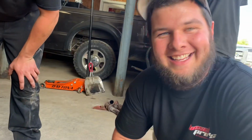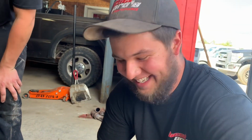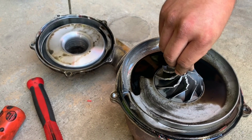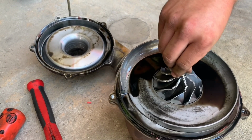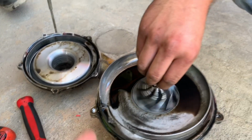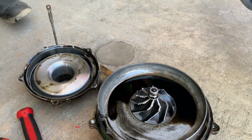Do you see this quite a bit with the 7.3s? Yes, we see a lot of turbo failures in 7.3s, given age and stuff like that. There's quite a bit of side-to-side movement there. But clearly, this didn't just happen by chance. Somebody had to have done it.